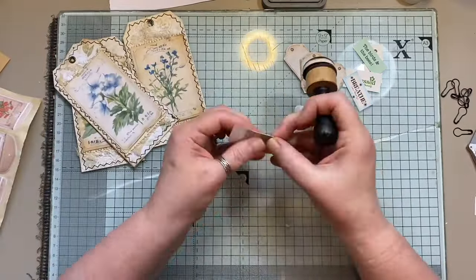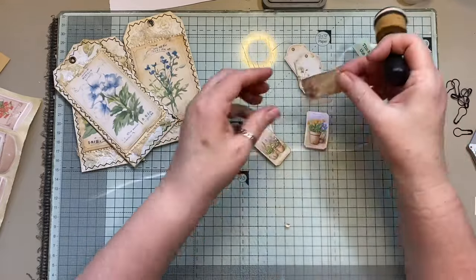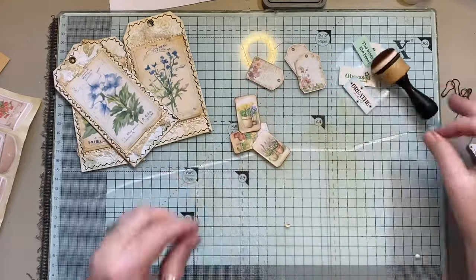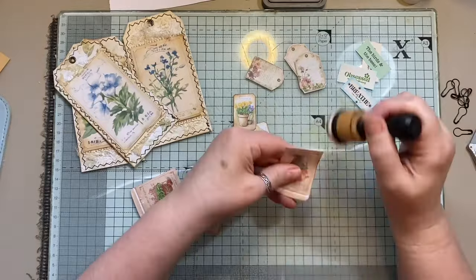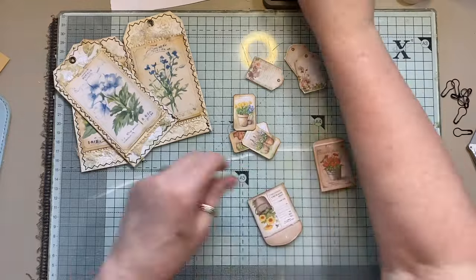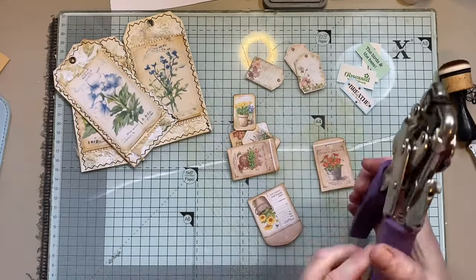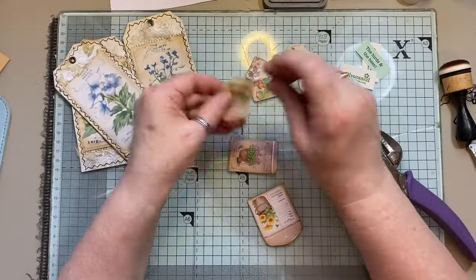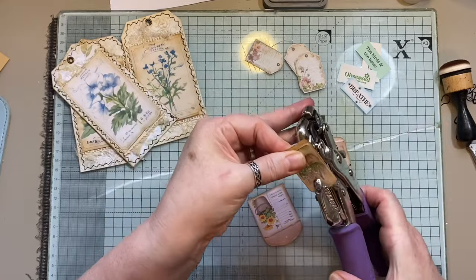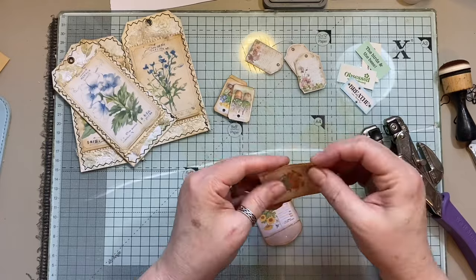So now I'm just going to use these little tickets and labels that you get with, I'm not sure now if one lot is from Rachel Bella and one lot is from Angela Kerr. I'm just putting some little holes in them as well, just gathering them all together so that they're roughly the same size. I had to do that at a slight angle so that I could see what I was doing.